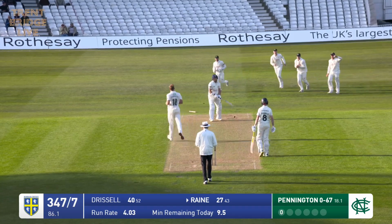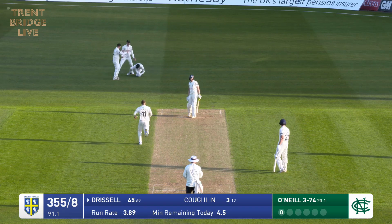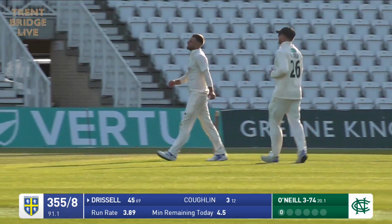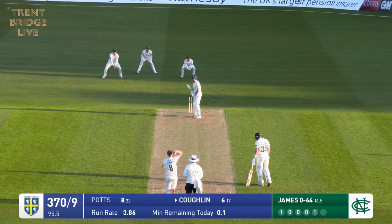Oh, well, that's the end of rain. It's been absolutely yorked there. Not too long before they start in. There's an edge, and there's a wicket for O'Neill, and he's got Drissell caught behind for 45. 4th catch of the day for Joe Clark, and all from the bowling of Fergus O'Neill. Notice that one slipped in.